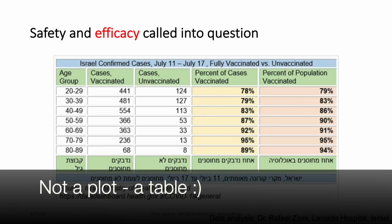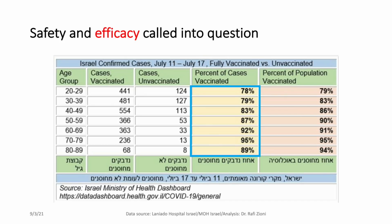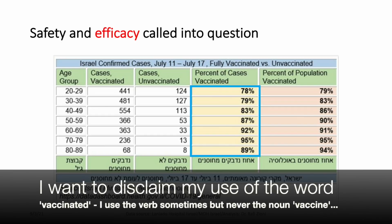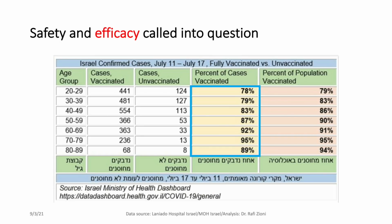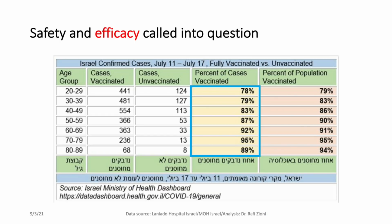So this is a plot generated by Raphael Zioni, who's a medical doctor in one of our hospitals here in Israel, and he put this data together, and it clearly shows that there are, per age group, by decade, more cases of COVID in the vaccinated group by far. So percentage-wise, the cases in the vaccinated group are far higher percentage. I mean, they comprise most of the cases in every age group. It's quite a remarkable and stunning finding.